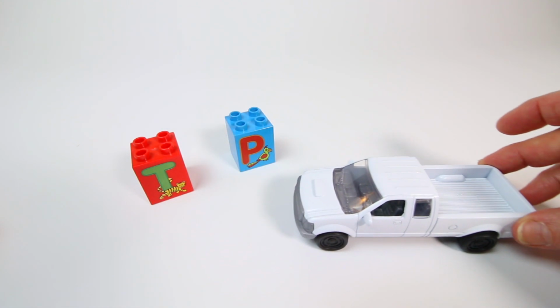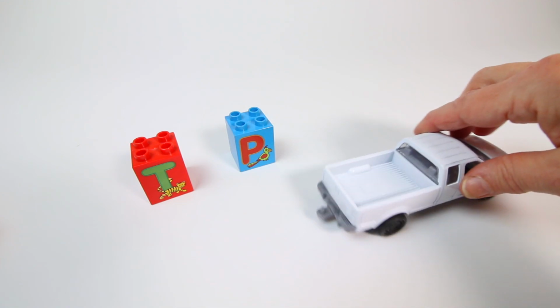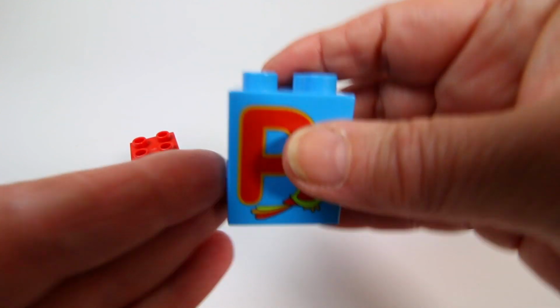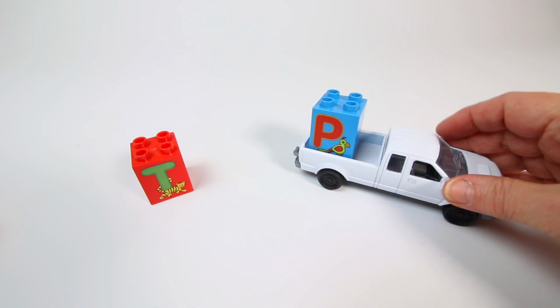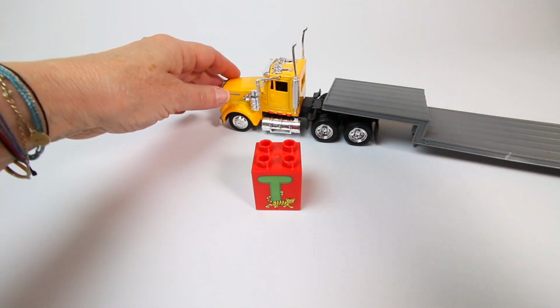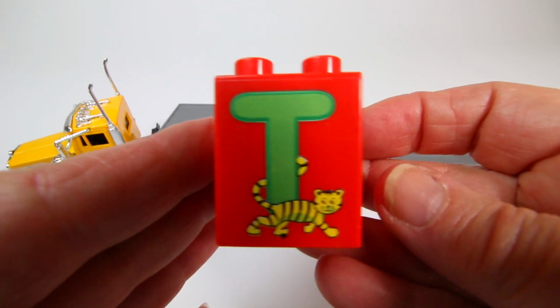Do you remember what this is? This is the pickup truck. A pickup truck starts with the letter P. And now we have the great big long trailer truck that starts with the letter T.